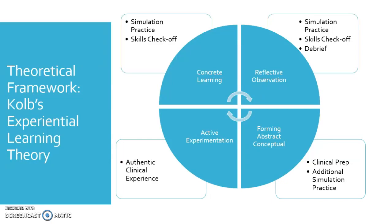The first part of the learning theory is called concrete experience. In this stage, the learner is actually doing the task he or she is trying to perform instead of just reading about it in literature or textbooks. This is actually the hands-on practice part of learning. For my study, that was simulation practice and skills checkoff. And I'll explain checkoff later during my presentation.